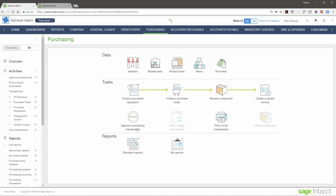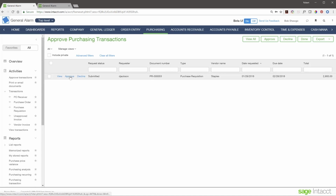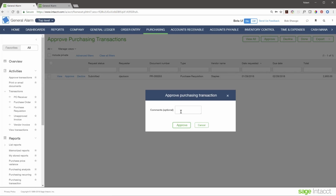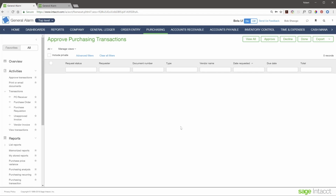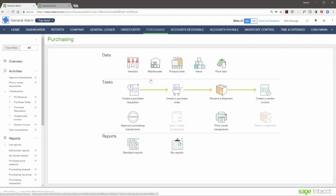Jumping back to purchasing, when I approve it, I can put in comments. Whatever I need to, I can approve this. Maybe I put in some conditional comments and that's gone through and been approved. Something else I could do is go back to these purchase requisitions now. I want to look at my purchasing requisitions.